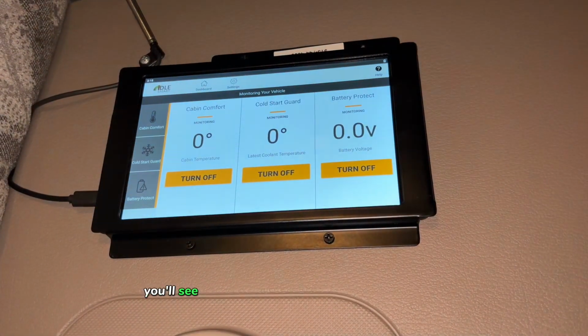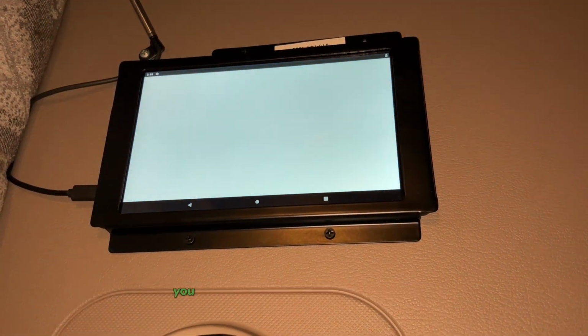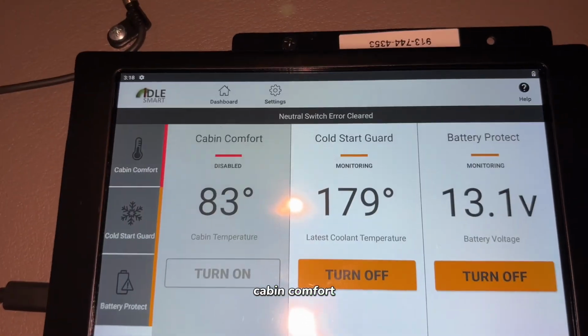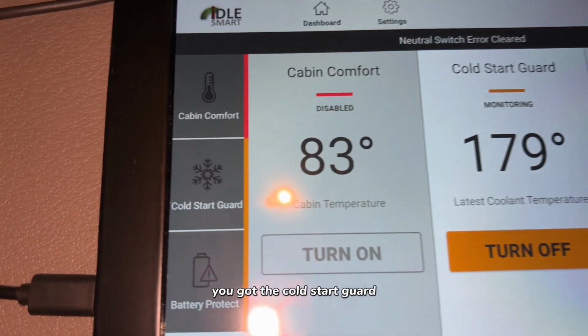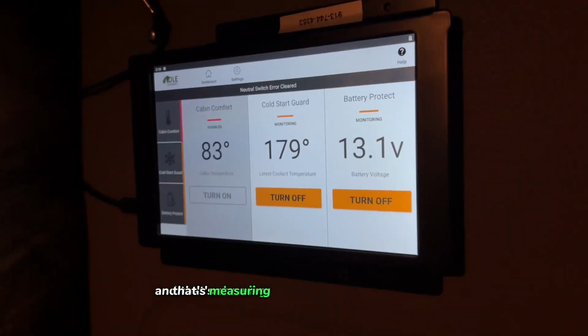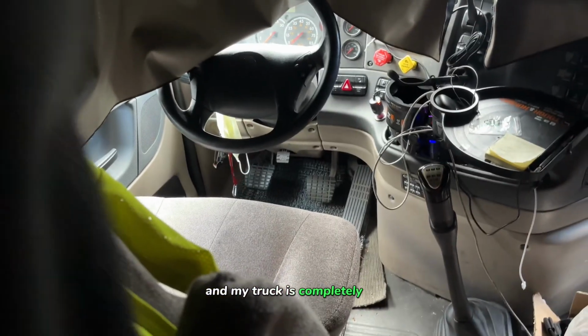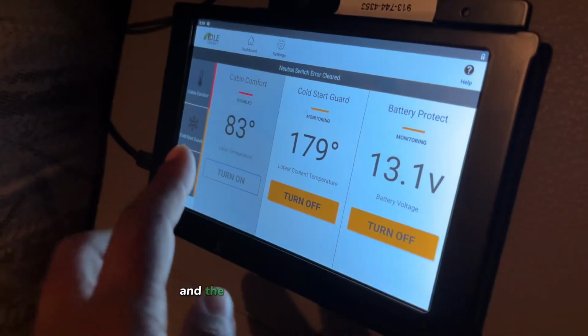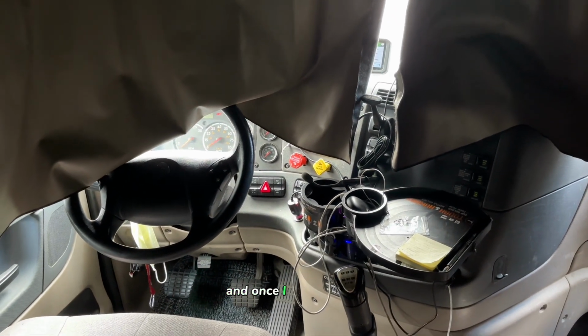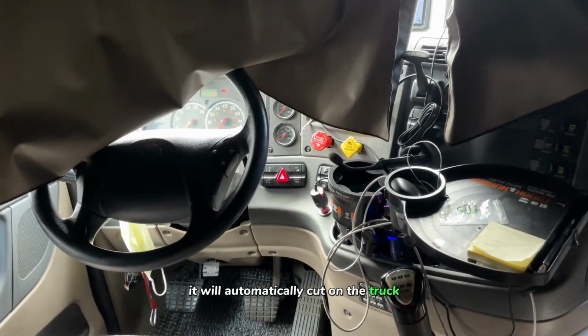So as we go through, you'll see the three functions that I explained about. You got the cabin temperature on the left, cabin comfort. In the middle, you got the cold start guard that's measuring the coolant temperature. And then on the furthest right, you have the battery protect, and that's showing the voltage for my batteries. And my truck is completely off. Currently, the cold start guard and the battery protect are both cut on. So now I'm about to cut on the cabin comfort, which is the control of the temperature. And once I click turn on, it will automatically cut on the truck.